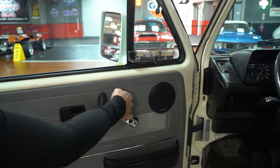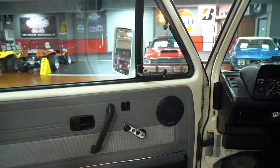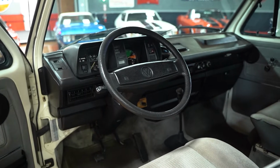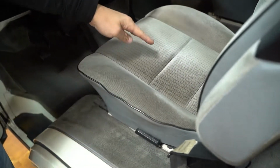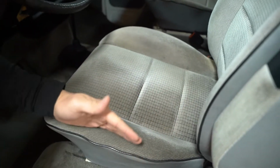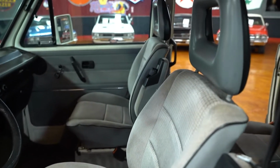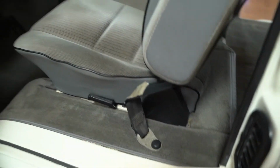Is this power? I wonder if that's power. If it's power, it doesn't work, or it may work with the key on. I don't know. We'll play with that in the test drive. But again, you can see the discoloration on the driver's seat there. See how it's discolored on this side and a little bit brighter on this side, but not torn up, not overly worn or anything like that. So overall, in pretty good shape.